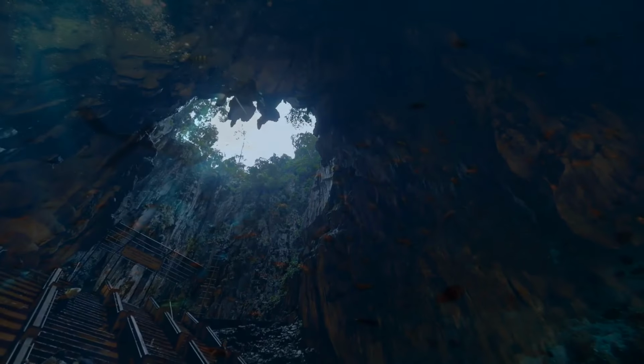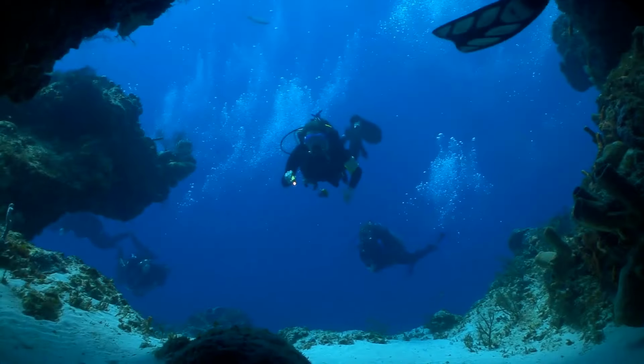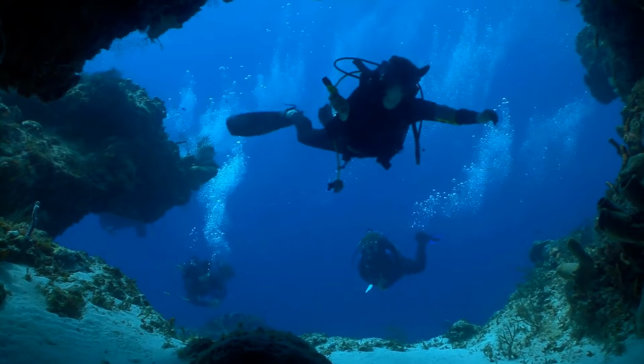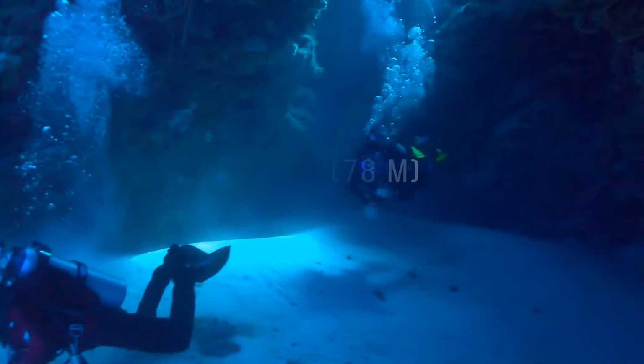This is what happened in 2018. 3 divers accidentally discovered new areas in Sundong. The cave turned out to be much bigger than everyone thought. They dove into one of the cave's lakes and reached a depth of 256 feet. At the bottom, they found a separate tunnel.